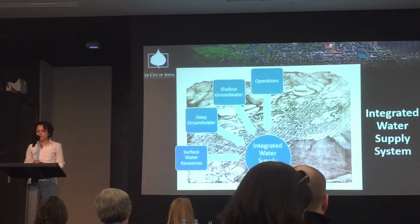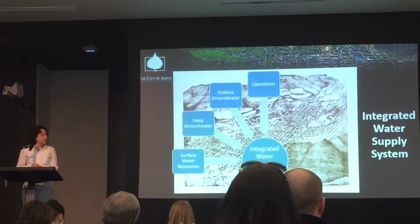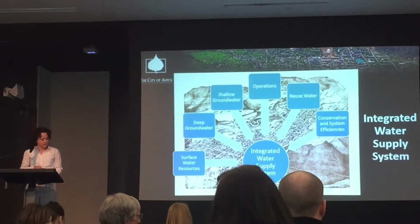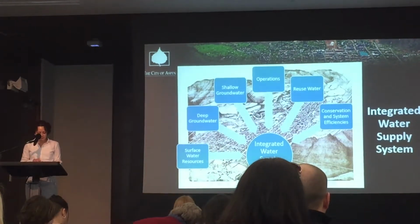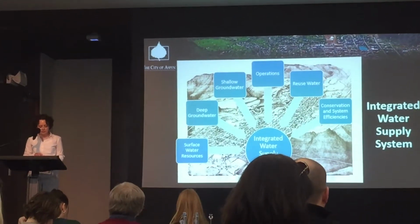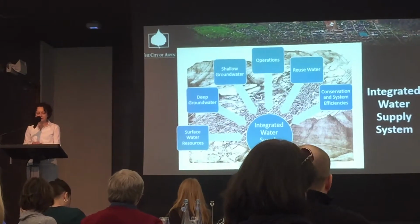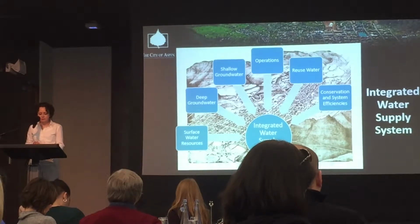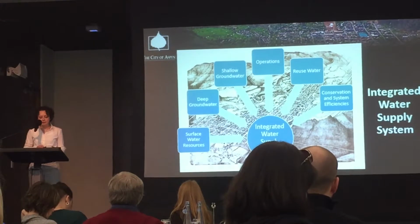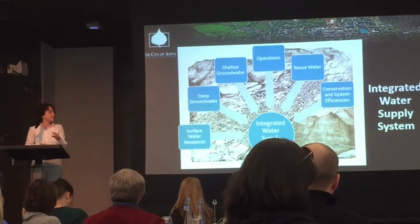Reuse is the right that Aspen has to reclaim water after it is treated at the wastewater facility. And conservation is an ongoing effort that the city has embraced to reduce the amount of water that is needed through the efficient use of water. We have saved water by installing water-conserving plumbing fixtures and adopting water-conserving behavior. So thanks to your efforts, Aspen has drastically reduced the amount of water that is needed per person.